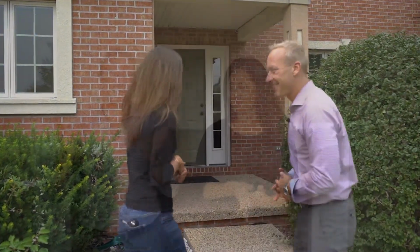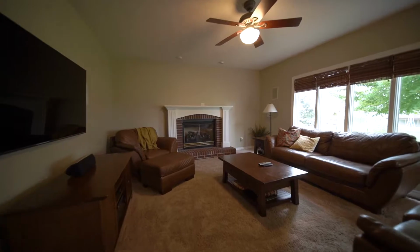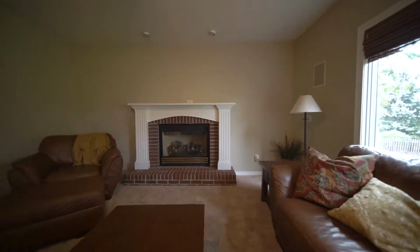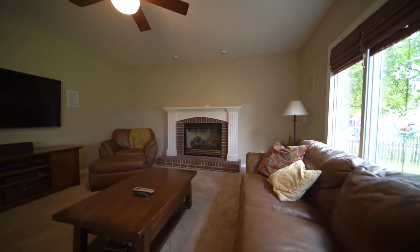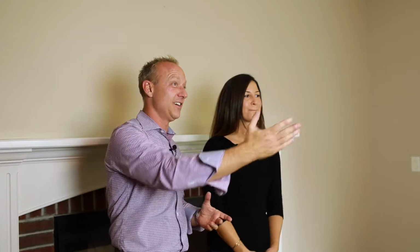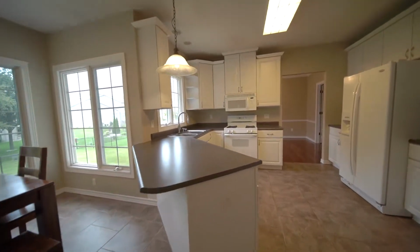Sure, let's go. Obviously, we're staying in this great family room. The size of this room is hard to tell from our video, but this is a really nice big room. And actually, you can see how big the fireplace is. I just can see a whole family sitting in here watching TV, enjoying the fire. There's nice big windows that help bring the outside in. And of course, it's attached to the wonderful white, crisp, clean kitchen, right?